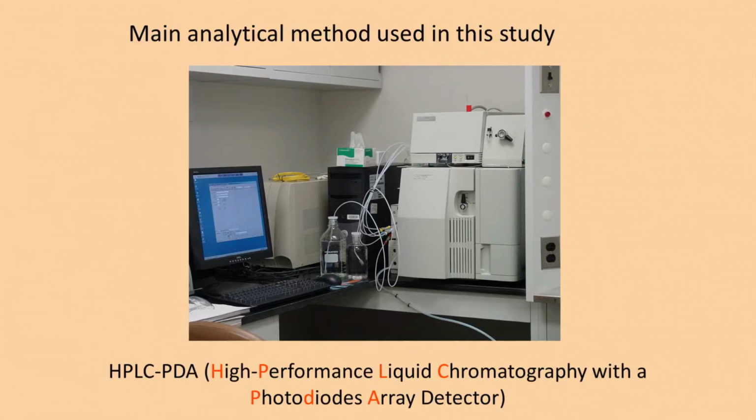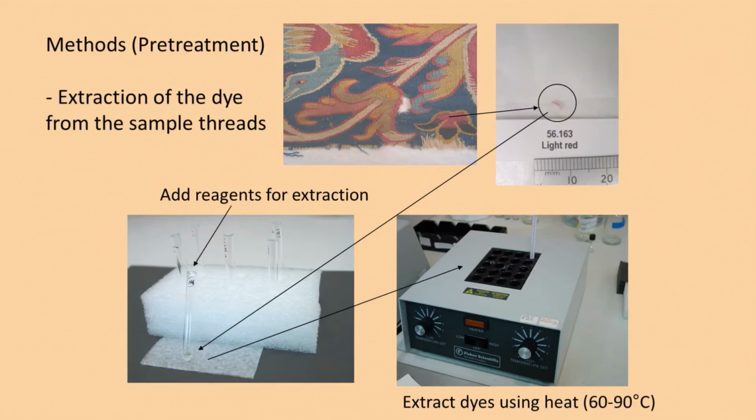The main analytical method used for this study was liquid chromatography with a photodiode array detector. In this method, a small thread sample was taken from the tapestry and dyes were extracted with a reagent assisted with heat. And then the extract is analyzed by the machine shown in the previous slide.